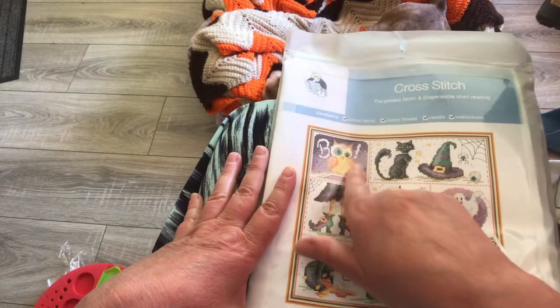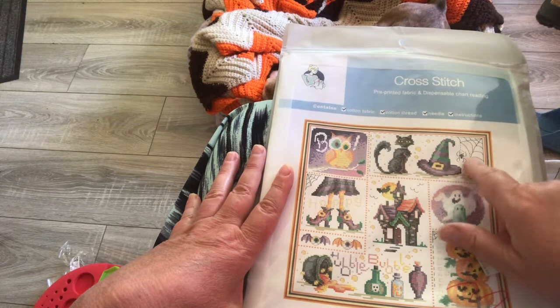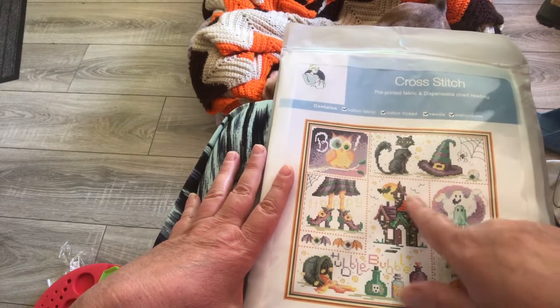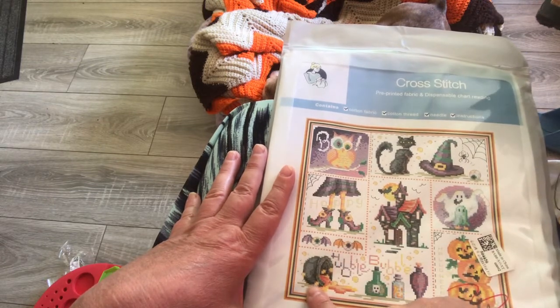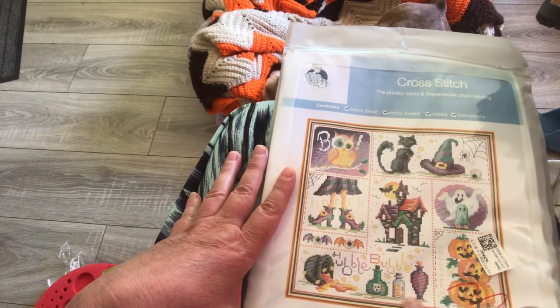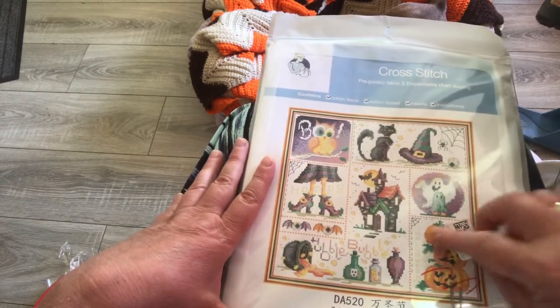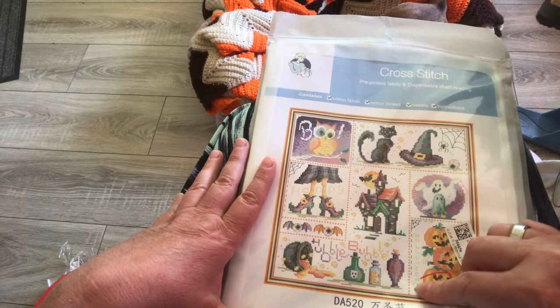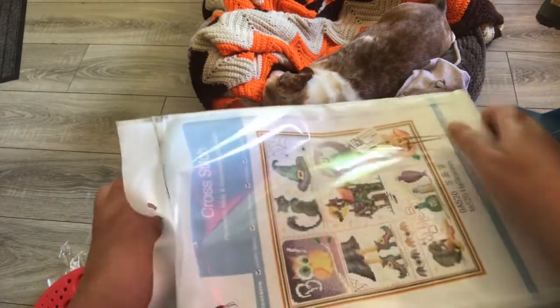So you've got an owl here with Boo, a black cat, a witch's hat with a spider and spider web, ghost, haunted house, witch's legs, bats, the cauldron. It says Hubble Bubble, and then it's got the various jars, and then it's got the pumpkins, and it says Halloween down here. So, you know, I thought it was just kind of nice to do. So I'm going to start this probably next month, I think.